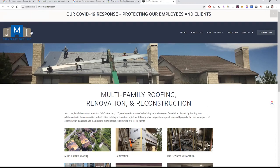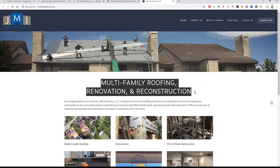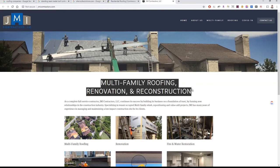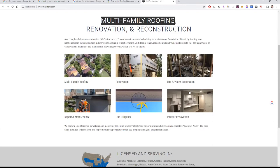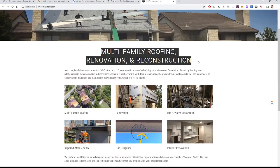So again, here, you've got your COVID response. That's a great timely message. It says multifamily roofing, renovation, and reconstruction. So this is three things, right? This is your H1 tag, multifamily roofing. It looks like that's what you focus on, but you also do renovations, fire, water restoration. Okay, I see where you're going with this. That's why you're saying all of that.